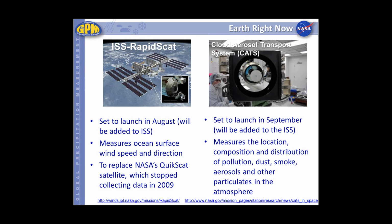Clearly this mission is linked to precipitation measurement missions. CATS looks at finer particulate matter, things that water vapor likes to glom onto and create precipitation. Going forward, understanding where we're getting these pollution, dust, smoke and aerosol plumes and evaluating that with precipitation is already ongoing research, but something we also look forward to evaluating moving forward. Sorry about this. Okay.